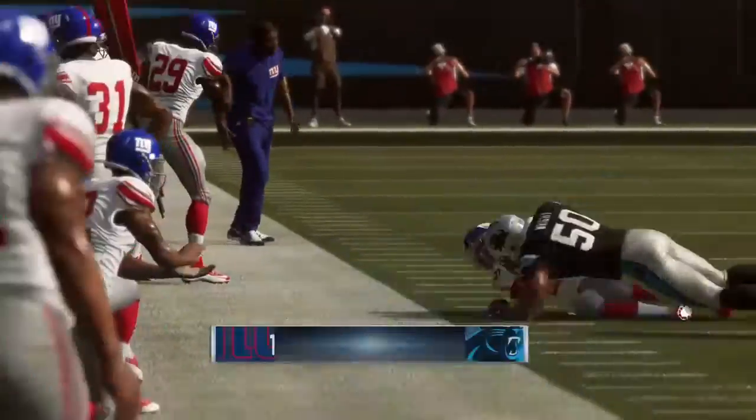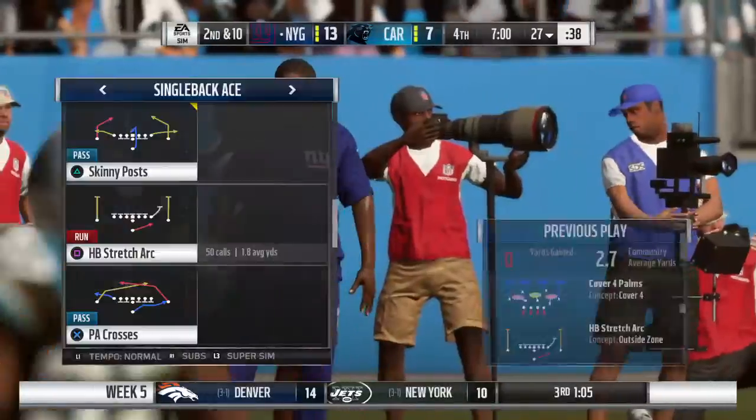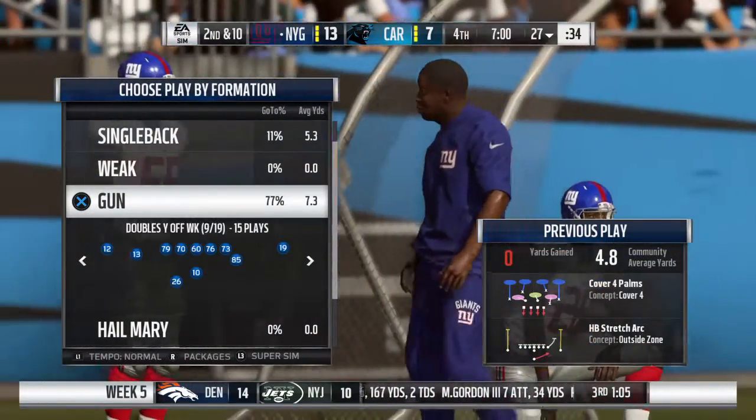And as they come to the line, they will not be able to get off another play as time has run out on this 3rd quarter. It's the Giants with the football and also the lead as we get set to start quarter number 4.